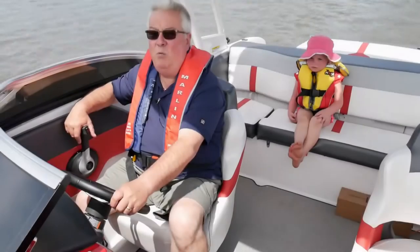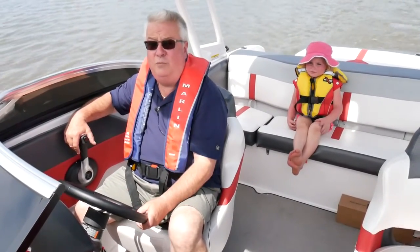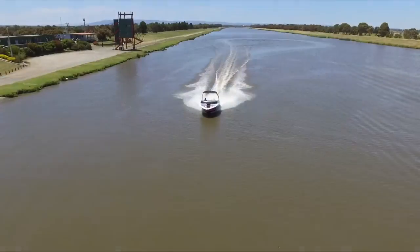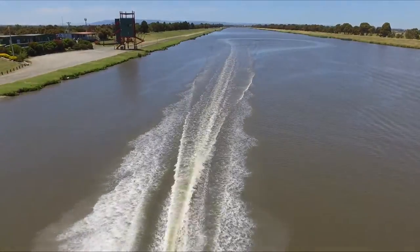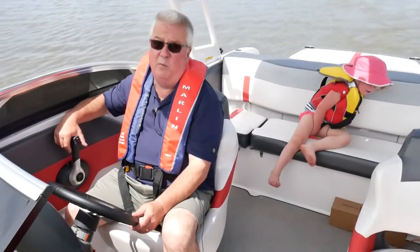Hi there. Today I'm out water testing a brand new 2017 model Forwinds H180ss. This boat's fitted with a 4.5 litre Mercruiser putting out 250 horsepower. This boat handles like a dream, turns on a dime, fantastic performance.